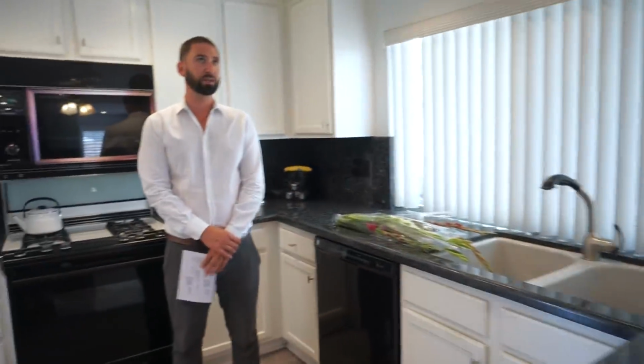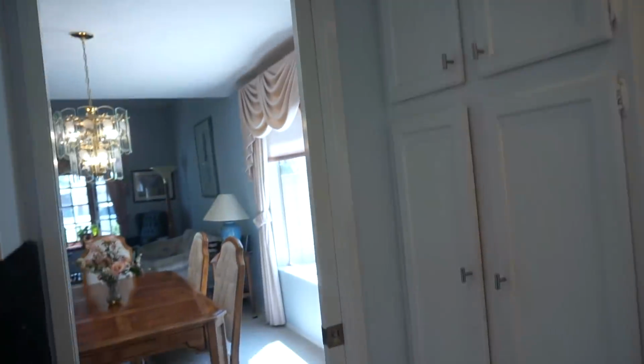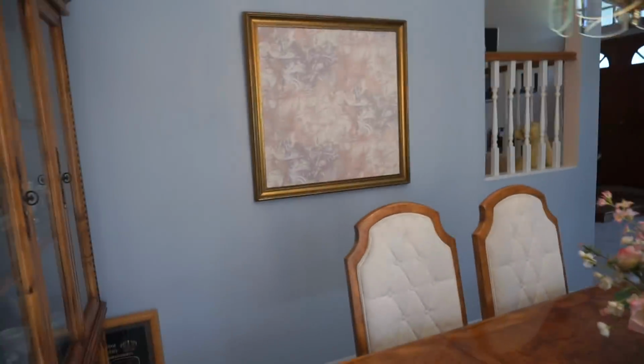It has nice windows. So you guys remodeled a little bit, right? So you did the ceilings and all the recessed lighting. Yeah. Well, you know, the Northridge earthquake, so the whole valley. People had insurance and stuff. So wow. Cute little chandelier.